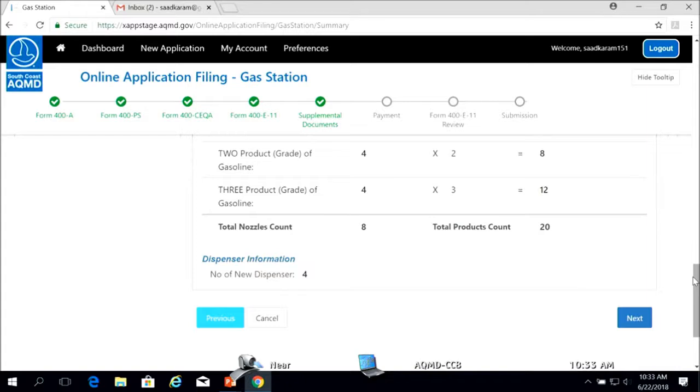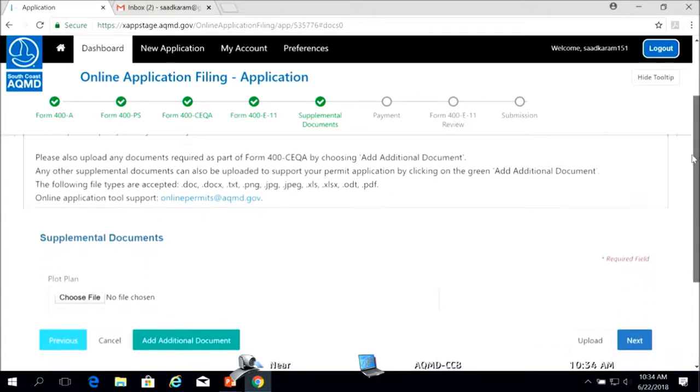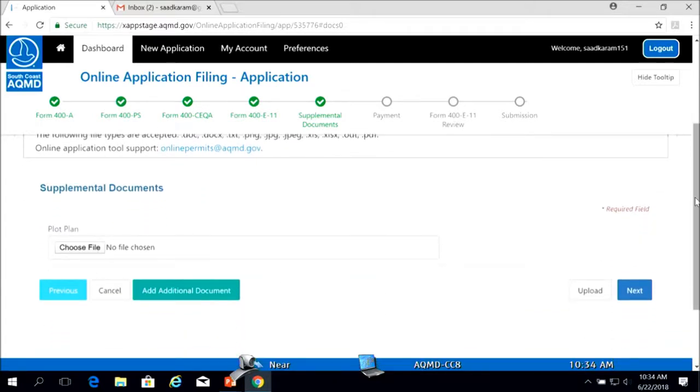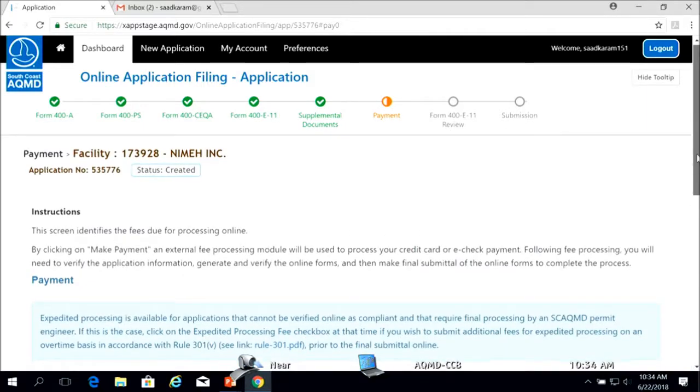Say you find out that you have 10 nozzles instead of 8, you can always add extra nozzles as you go through. Once you're done with the review, you click next, and you're done now. You're on to, okay, we have a facility that allows you to upload supplemental documents if needed. I don't believe any supplemental documents are required. So you can select next, since there's no supplemental documents, and that will take you now to payment.